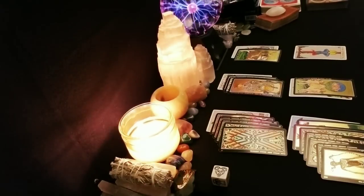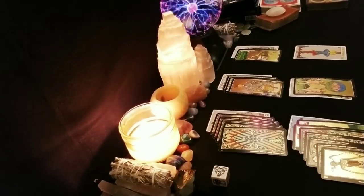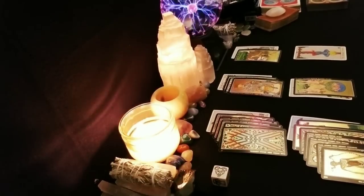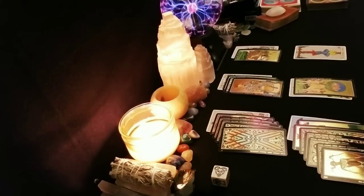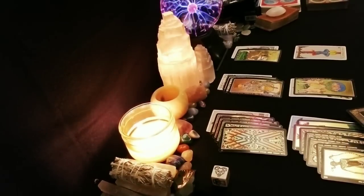So we have the Knight of Wands in the reverse, and that is someone who's being reckless. Maybe you're going to be reckless, rushing into things, being impatient, not thinking about things before you go into them. What are you getting into? Try not to do that. Clarify the Knight of Wands in the reverse, please.